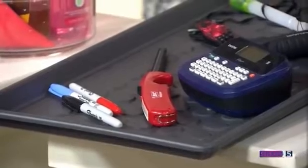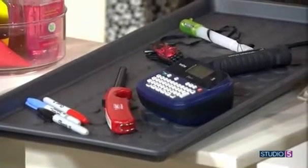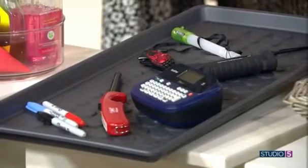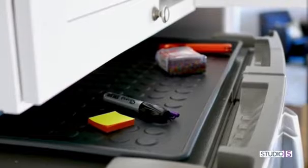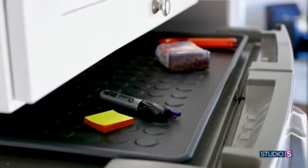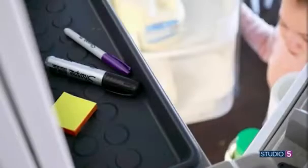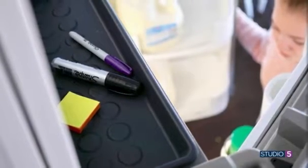So I like a boot tray for this because, you could use a cookie sheet, I suppose, but I like that the width is the exact same width as a refrigerator, and it's not so deep that everything rolls clear to the back. So boot trays are like $3, $4, especially in the fall. You can find them everywhere. Isn't it amazing when you repurpose something like a boot tray on top of a fridge and it fits, you're like, it was kind of meant to do this job. It was kind of meant to do it.